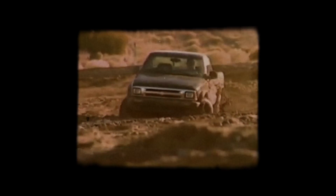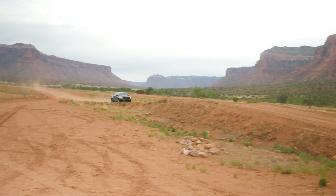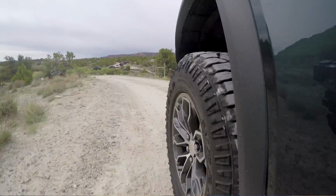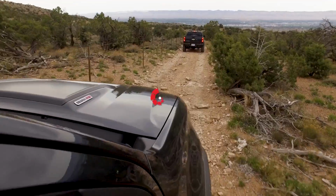a ZR2 package. It was similar. It was wider, it was taller, it had off-road tires. We're gonna check this thing out on-road and off-road and see how it stacks up to its legendary predecessor.